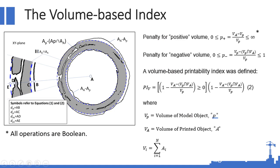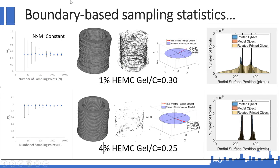Similarly, there is a volume-based technique, which compares the area of a specific slice relative to the model area: how much of the printed area is outside the desired area, and how much of it hasn't been printed inside that area. A comparator is made from that by integrating over the entire stack, in which case you're actually integrating the entire volume.